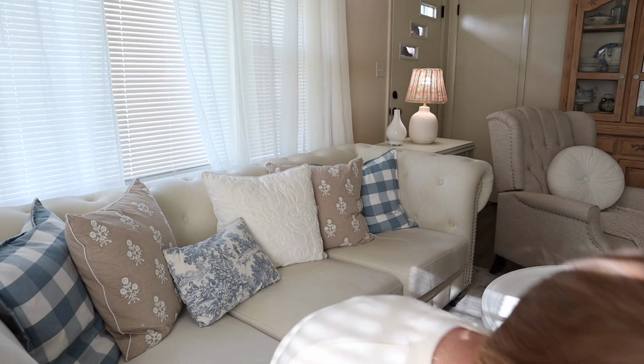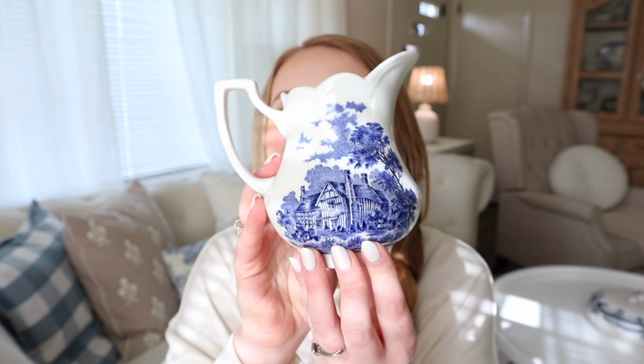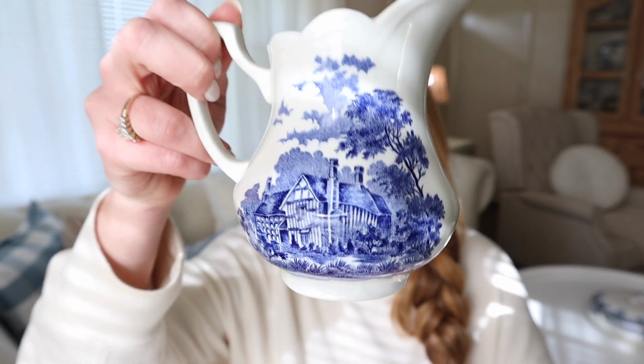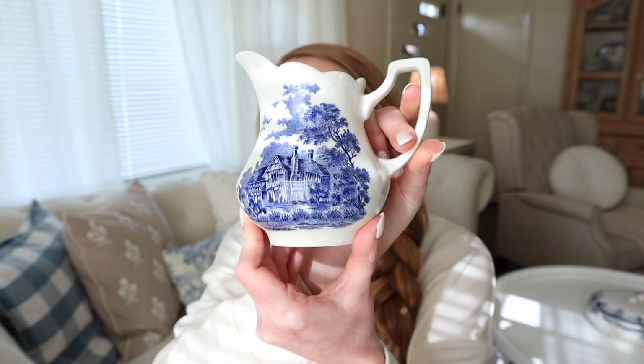The next thing that we found is this beautiful, it says Mary England English Ironstone J&G Minkin pitcher, and it is such a pretty little, it's actually more of a creamer size little piece, and I just loved the blue and I love the shape of it.